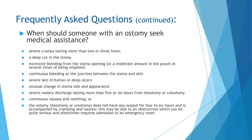And if it went on for any length of time, we would certainly seek a consult from our primary physicians. And an ostomy, specifically an ileostomy or a urostomy, that does not have any output at all, zero, for 4 to 6 hours and is accompanied by distress, these things would need probably an assessment by a medical facility.